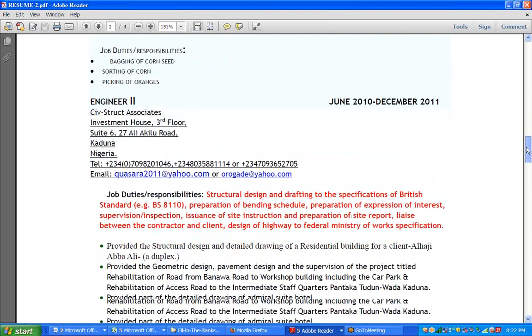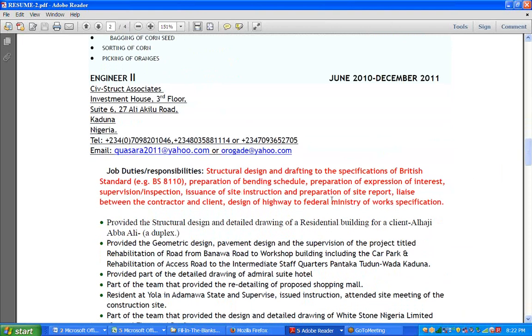Let me go down to something else. Let's look at this job here as an engineer. Structural design and drafting to the specification of British standard. Preparation of bending schedule, preparation of expression of interest. Now, the same mistake here.